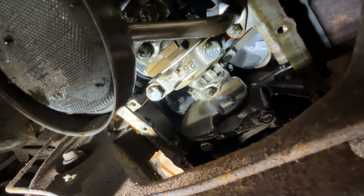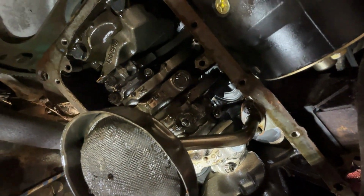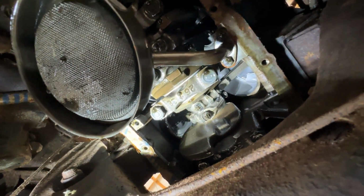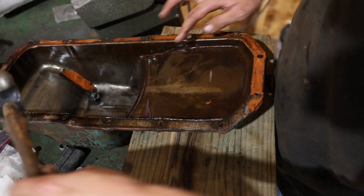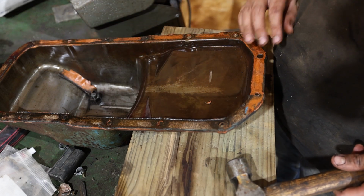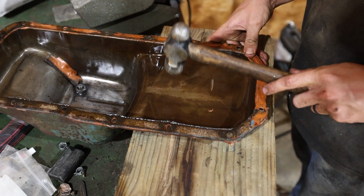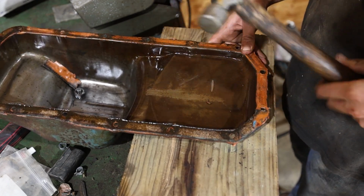And we almost were like, hey, you know what? Maybe the engine's junk. Let's not even do this. I'm so glad we decided to go ahead and pull the pan and just check it out. You can see the scratch right here, and there's a crease that goes along. It's supposed to kind of be caved out, so I'm going to try and just put some dents in it right here. And try this side.